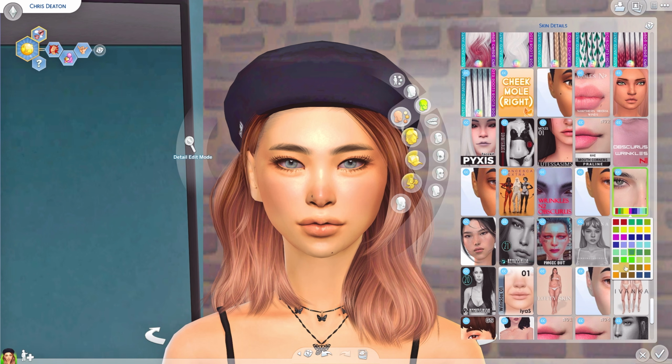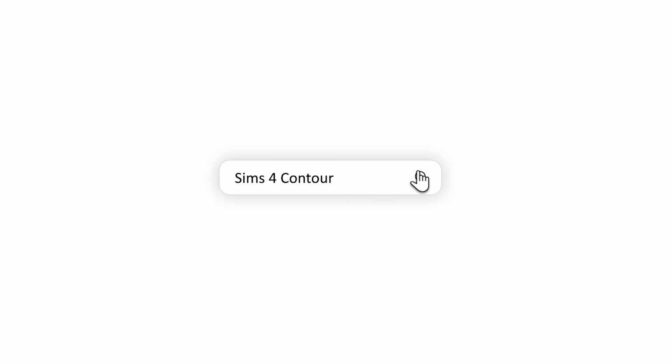I don't have any freckles. I have moles, but I don't have freckles. And I feel like I long to have freckles. So I just use it all on my Sims.